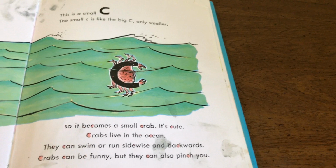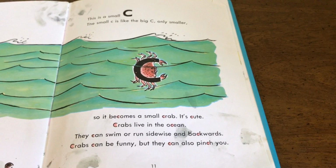It's cute. Crabs live in the ocean. They can swim or run sideways and backwards. Crabs can be funny. But they can also pinch you.